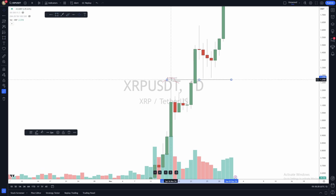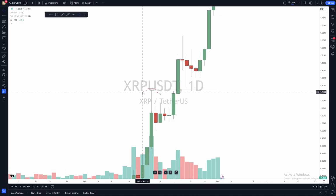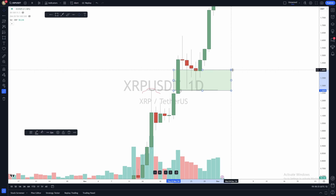Okay, so my line over like that. So that's a swing high. We had this candle breaking the structure and a bullish move up. And then we had a fair value gap from here to here. That's called a fair value gap.